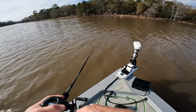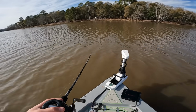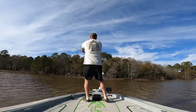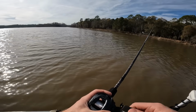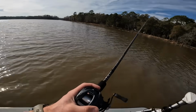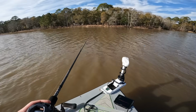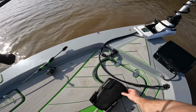Just gonna throw around a little lipless crankbait for right now. I am seeing some fishies out there. I mean, we could catch a bass and eat it. We could catch a crappie, obviously a catfish with the jugs or whatever else he eats. I mean, we could eat a gar potentially, which I'm not saying I want to do that. I'm just saying we got to respect the challenge, and that's one of the goals, is to catch a fish to eat. So we got to do it.